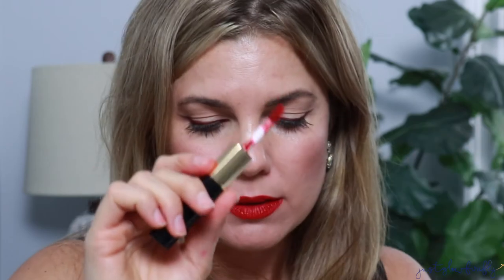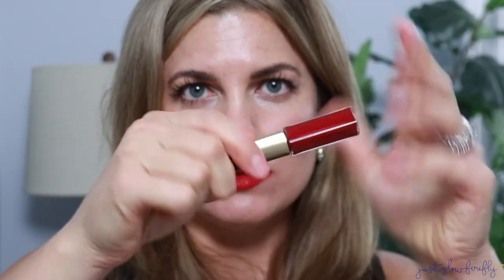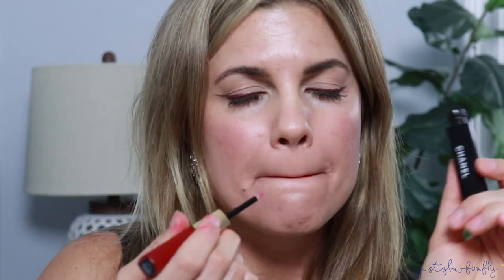All right, Daring Red. What I meant to mention about these is that on one side you have the lip pigment, okay? So this side in particular is the lip pigment, which screws on like this. The other side, once this dries down a bit, it will get a little tacky, and then you go in with the gloss. So you put the gloss on top, and that seals the deal. It locks it in place for sure.